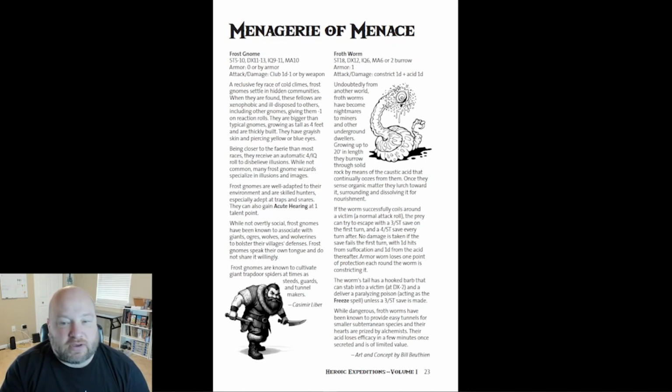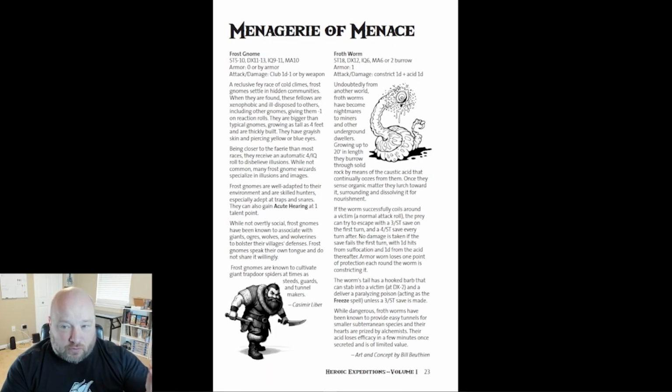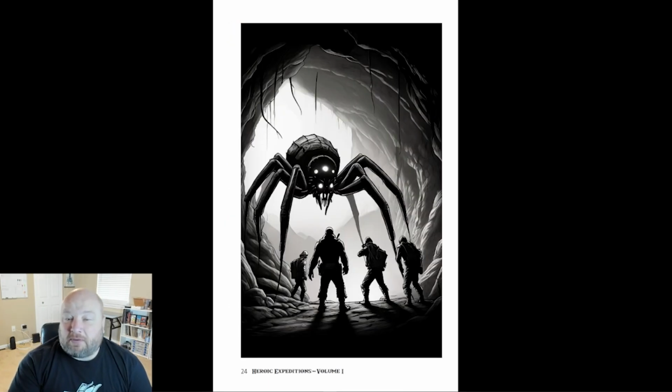Starts out with strength 5 to 10. Beautiful. A froth worm. Another creature that could fit right into that campaign as a threat. So basically it's a froth worm, not frost worm. Now this might be a bit much for them. If you want to talk about the big bad of the sea in a campaign made of halflings, this might be a bit much, but it would fit.